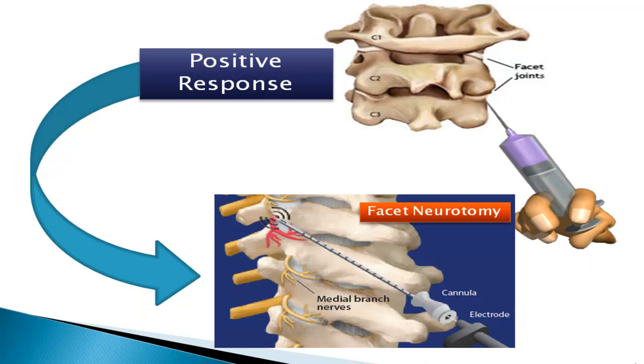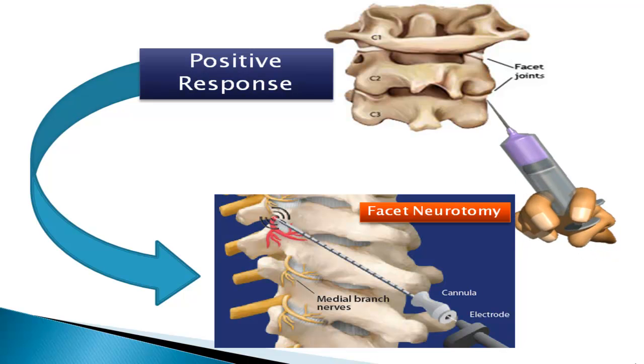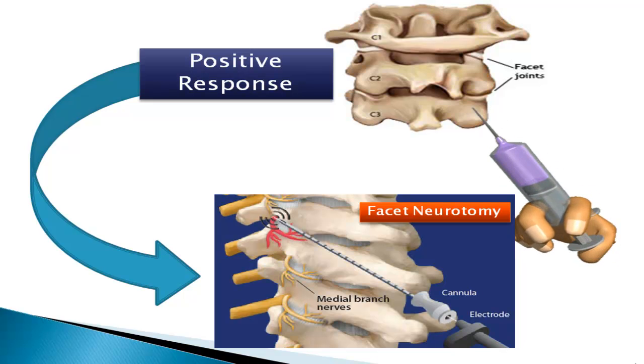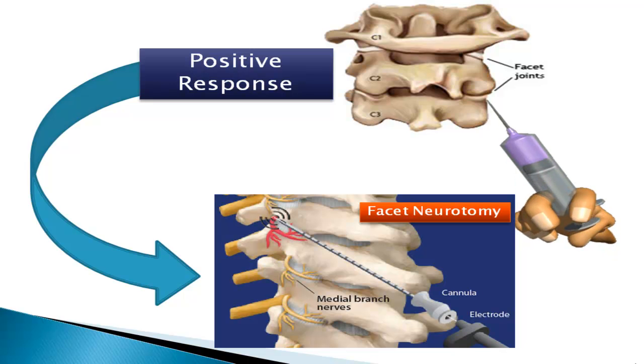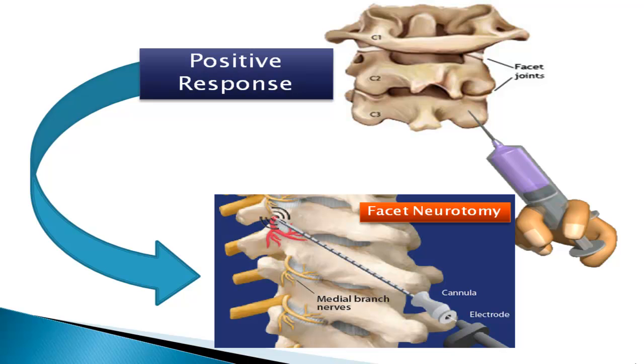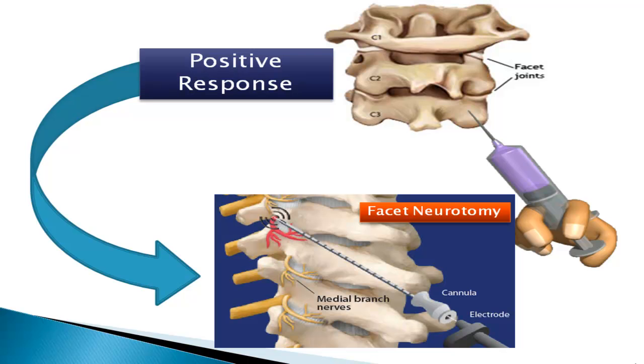The correct localization is tested by injecting a small amount of dye under fluoroscopic observation to determine probe location, or sending in a small electrical pulse to the nerve in an effort to reproduce the patient's pain. If positive, localization is deemed correct and radiofrequency heat is used to ablate or destroy the nerve.